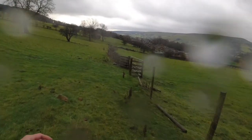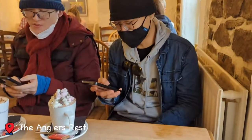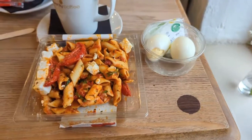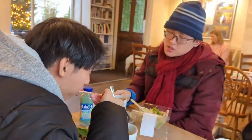As it was drizzling on our way back to the station, we decided to stop at the cafe for some hot chocolate, and then we had our own meals as well. I'm not sure if it's allowed, but I hope they didn't mind. At least we ordered the hot chocolate, right?